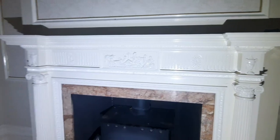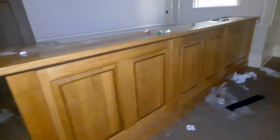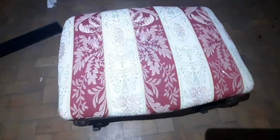Again, just another stunning fireplace. Wow. And then we've got this fireplace down here. Amazing, guys. This wooden border going across. But yeah, why I'm thinking it was the reception is because you've got a desk here running across. So it still looks really nice too. Behind. Wow. Nice little wooden chair. Probably where they did all the bookings and stuff.